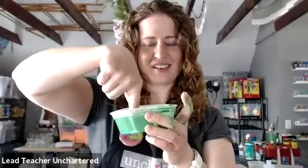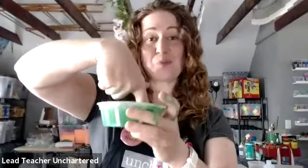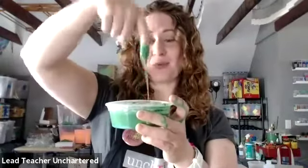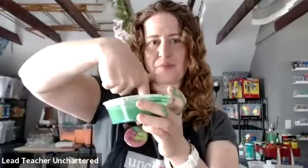This water's a beautiful color. I have to say, it is beautiful. I know, but I want the slime. Can we add something to it to make it? I suspect you might need more cornstarch. That's why we added it a little cup at a time.